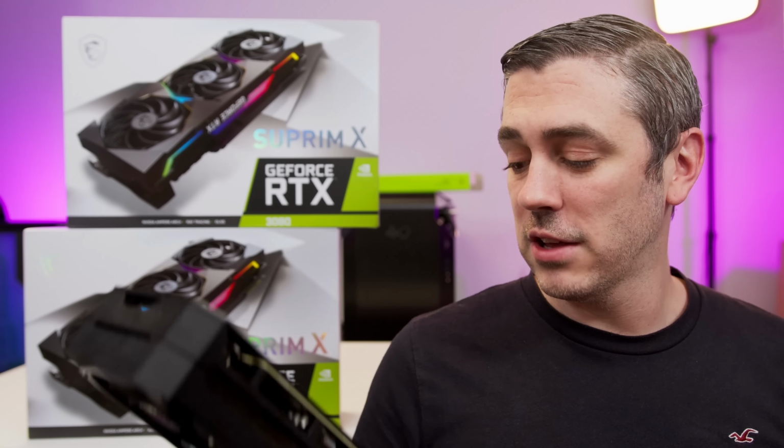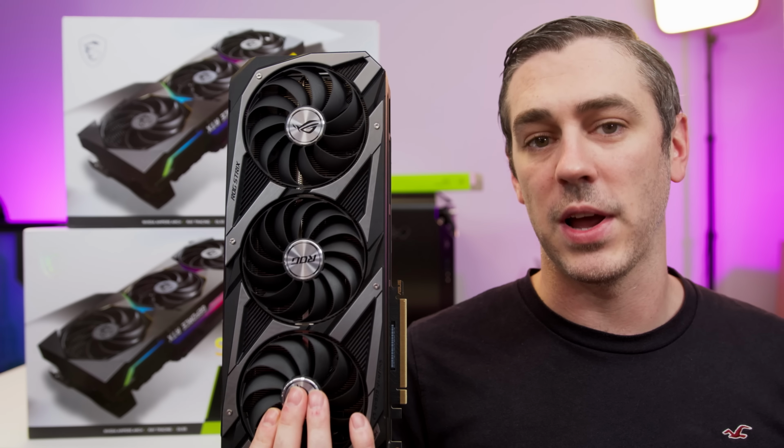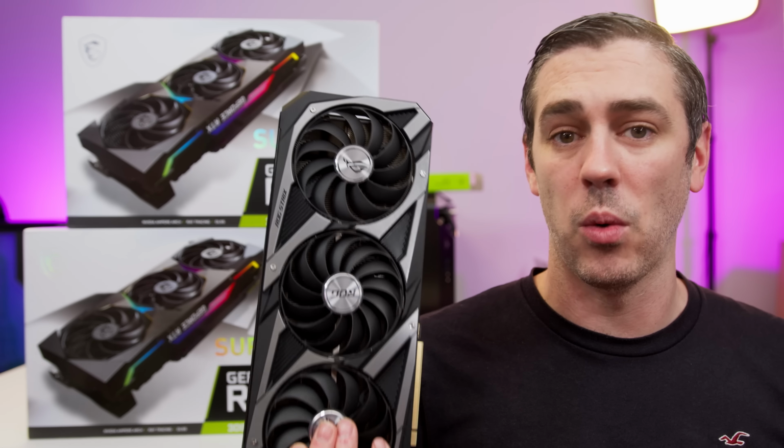So as I mentioned, ASUS are pretty much the go-to when it comes to buying the best of the best on graphics cards. Whether it be AMD or Nvidia, the Strix is the one to go for. The only problem is you're going to pay a little bit more for it because of, you know, the ROG tax, should we call it. Well, MSI now believe that they have an answer.